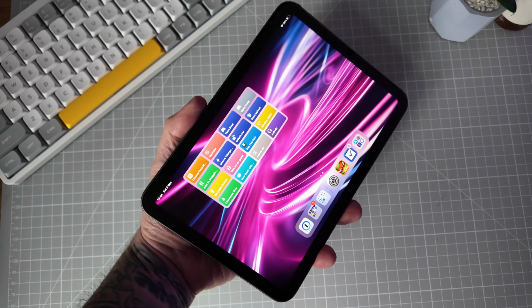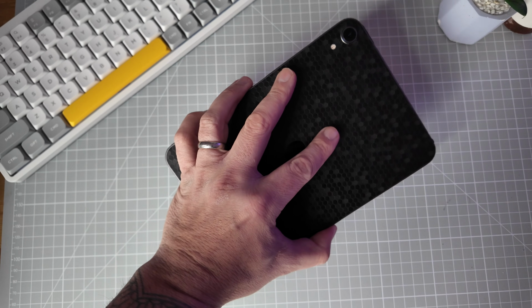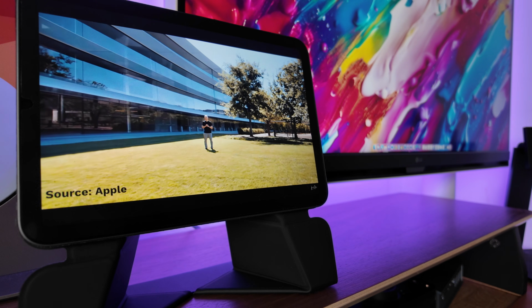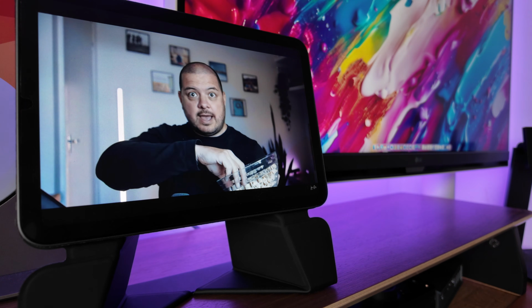What next? Let's talk about consuming stuff. So the iPad mini is just one of those great sizes where you can wander around with it one-handed or even in the pocket, and it just feels like nothing. Whether that's being able to watch a film on one of those really cramped airline tray tables or catch up with your YouTube feed when you're having lunch, it really lends itself well towards being this awesome little consumption device.